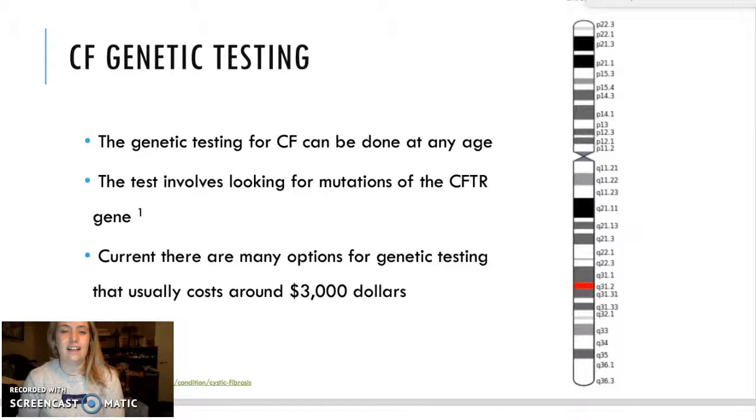Within the genetic testing, what happens is they're going to take a bit of DNA, usually a blood sample, from the person who is requesting the testing, so either the child, the adult, whoever it is, and they're just going to analyze it for mutations of that CFTR gene on chromosome 7. There are a lot of companies that offer this genetic test, and some include LabCorp, Ambry Genetics, among others. It can be a little bit costly. It's about $3,000 from the research that I had read.